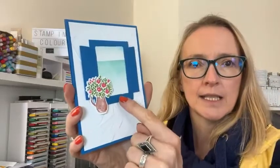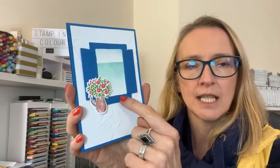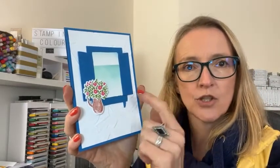What I've done is create a little seascape in the background. So I've taken a little piece of card and I've sponged some white card, and I've sponged I think it's Bermuda Bay, Coastal Cabana, and then a little Balmy Blue up here for the sky, and just a little terracotta jug of flowers sitting beside the windowsill. So we're going to make that this morning. I hope you like it, and I hope you stay tuned to watch how I made it.